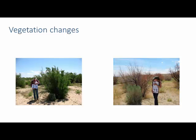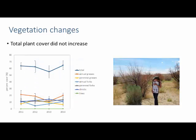For the vegetation changes, what we expected, of course, is as you see a reduction in canopy cover and volume, so less transpiring volume, that the plants near here would be happy. They like light, they like water. So we expected overall an increase in vegetation cover underneath the tamarisk. But what we found was no change, really, overall, if you averaged all of the sites.